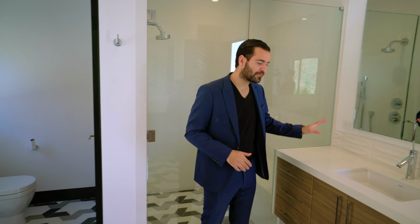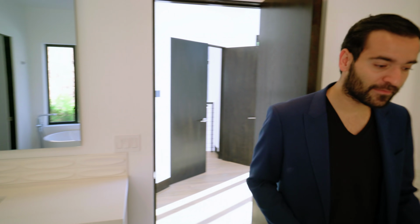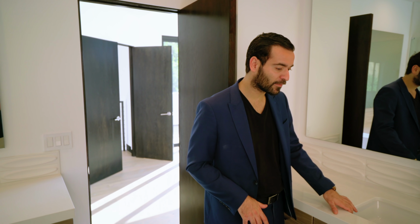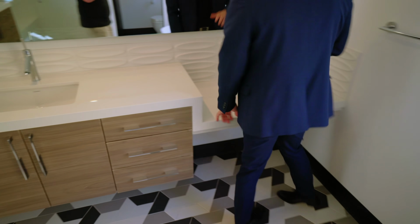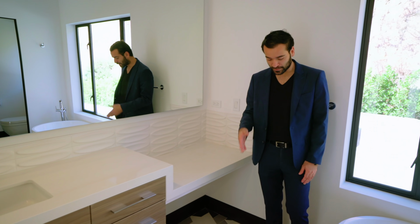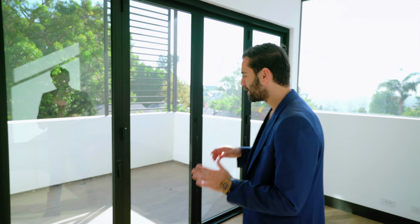And like I mentioned, we have a vanity set up right here that is floating, makes the space feel bigger. And right behind Mikey, we have the second vanity. I'm gonna say this is her side of the vanity because not only do we have a floating vanity here, we have a nice little makeup area where you can put a chair right here, get your makeup done, get ready in the morning.